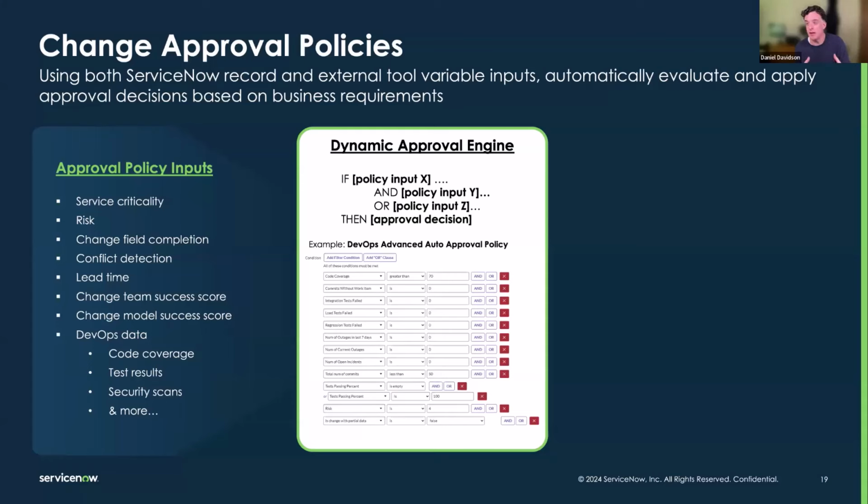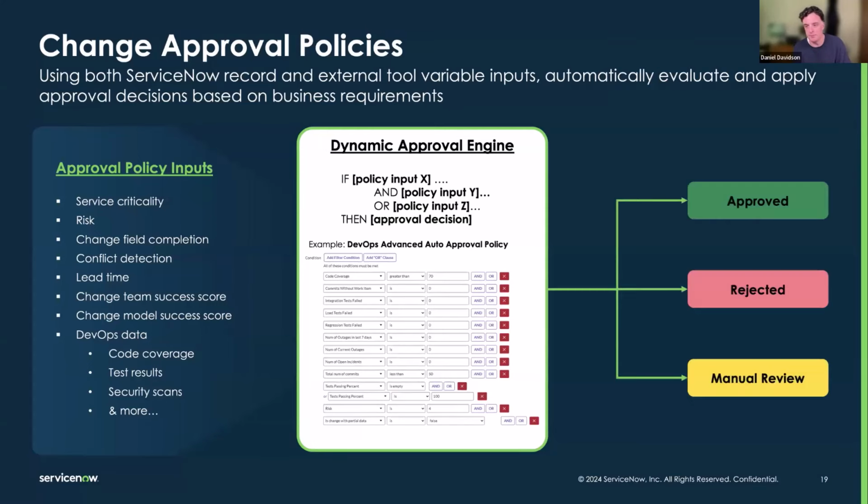So what we're doing with the dynamic approval engine is we're taking structured data and ingesting it to give us decisions around approval. And we're able to attach that to a model and make it specific to that type of change. So we know only that group following that type of change will have that type of approval applied to them. It's fit for purpose.